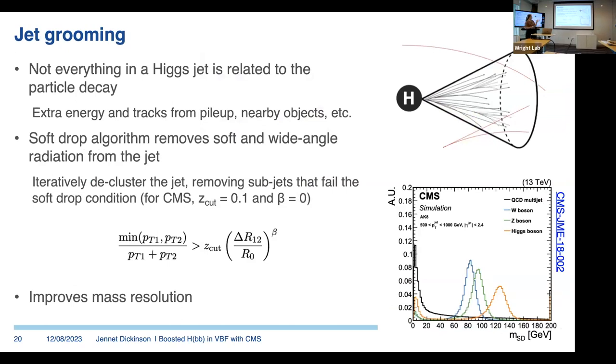So going back to the first tool, I said it was jet grooming. Not everything that ends up in this jet is related to the Higgs decay. You get these extra tracks from things like pileup. And we can use the soft drop algorithm to remove soft and wide-angle radiation from the jet. This is the mathematical definition of what that means. But basically, you can look at these different tracks and decide which ones you keep and which ones you don't. And it improves the mass resolution.